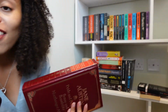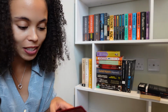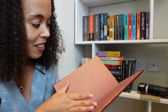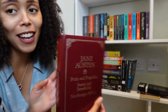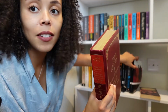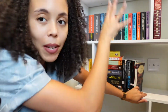I completely forgot that I owned this copy of this collection of Pride and Prejudice, Sense and Sensibility and Northanger Abbey by Jane Austen. I bought it when I was at uni, they had a secondhand book sale, and this is such a gorgeous copy. I mean, just look, I love the little details here. It is like gold edges, I don't know if you can see. Yeah, and it's gorgeous. It's gold inside, and such a beautiful copy. Like, I love this. Past me did a good job picking this up. I don't know how much it was, but gorgeous. I'm gonna put it somewhere here, or do I do it there? Maybe so it can be seen. Yeah.